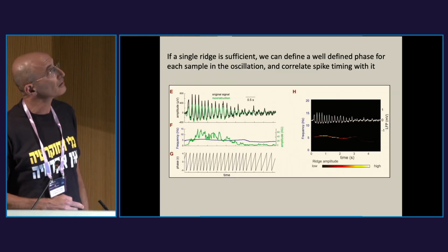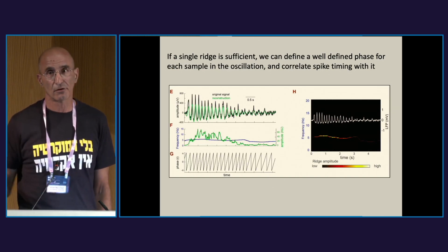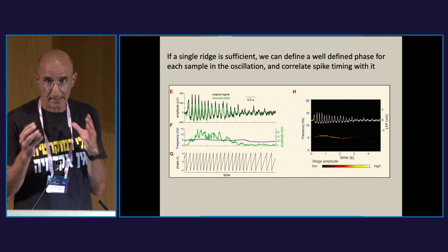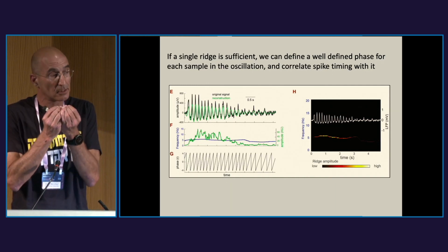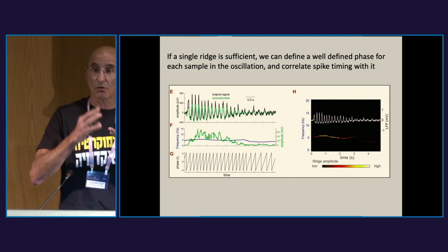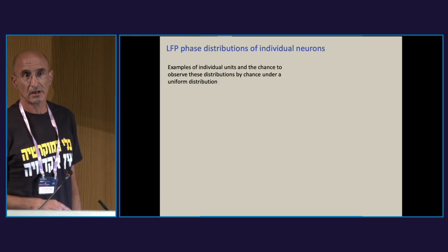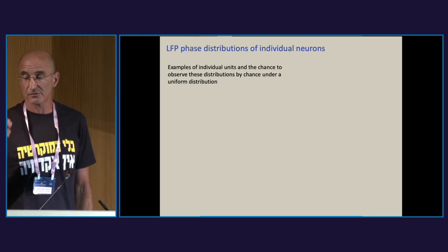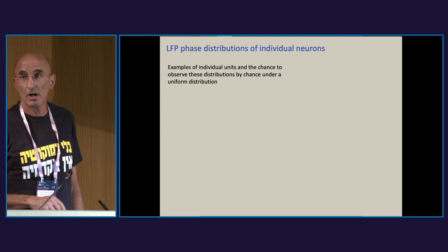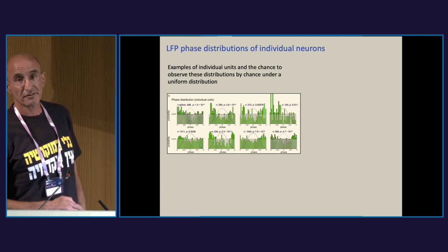Now, what is the benefit of this approach? The benefit is that if a single ridge accounts for the signal, we can use it to derive the instantaneous phase of the signal, and that's a single unambiguous phase, which we can use to associate each spike time with this phase. And now we ask, are the phase distributions of the spikes uniform, or are they somehow modified by the LFP oscillation? The answer is they are modified by the oscillation.